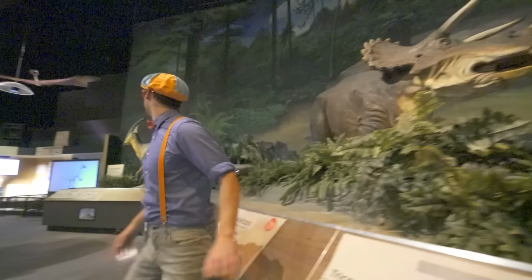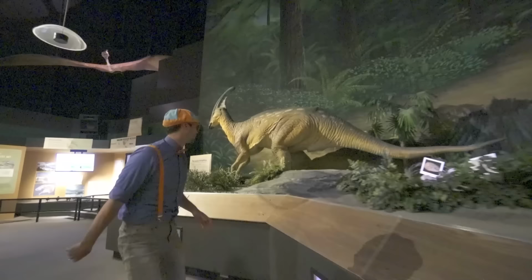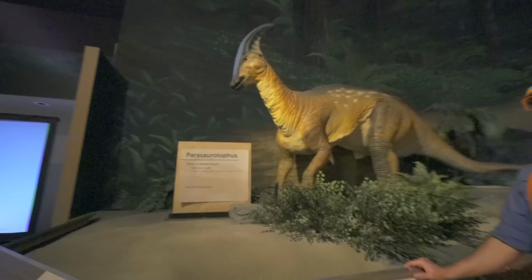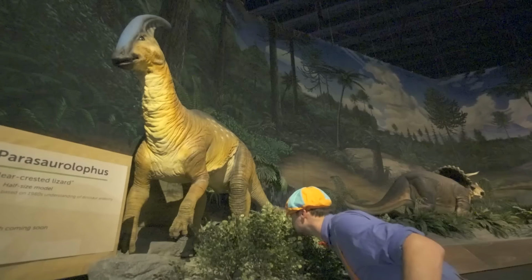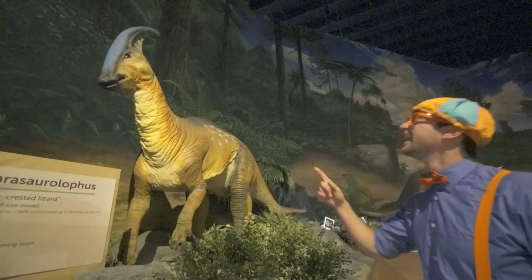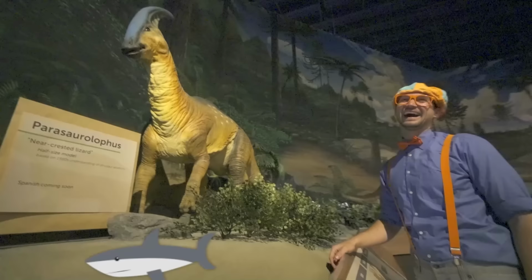Whoa. Hey, another dinosaur. Wow. Hey, dinosaur. Oh, this dinosaur right here was a herbivore. See, these plants? That means it eats plants, and plants only. It doesn't eat meat. And look at what's on its head. It kind of looks like a shark fin. So silly.